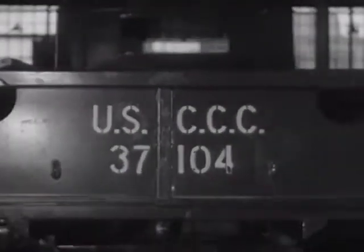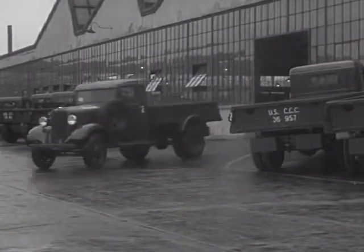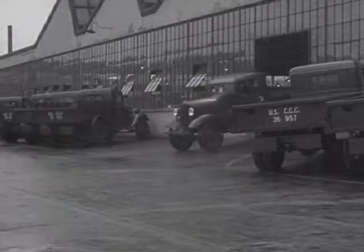Off the line, the insignia are applied and out they go into government service. They're in the Army now.